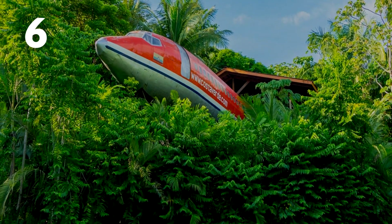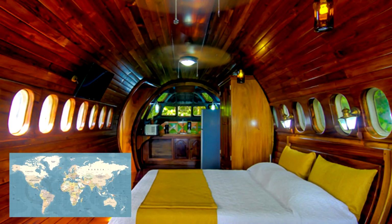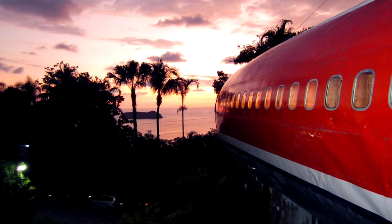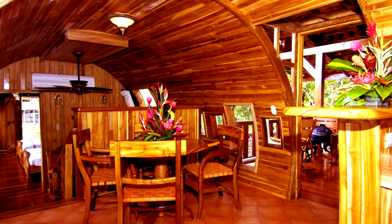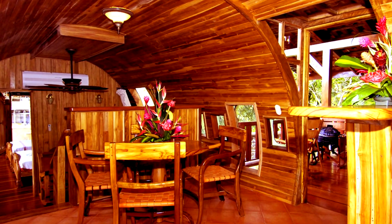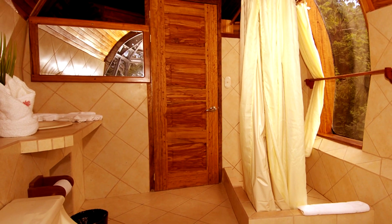Number 6. 727 Home. This home is actually a 2-bedroom suite that has been built inside a Boeing 727. The Hotel Costes Verde in Costa Rica decided to salvage an old Boeing 727 plane and convert it into a beautiful luxury treehouse suite with amazing views of the San Miguel National Park and the ocean.